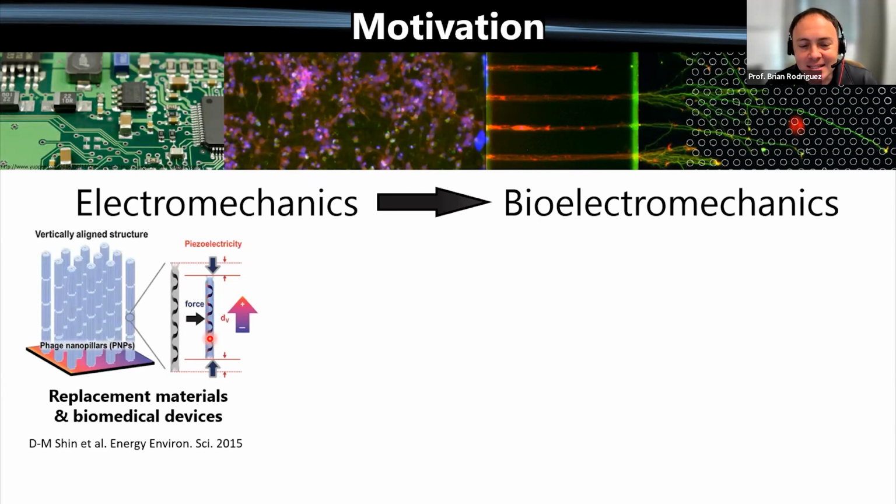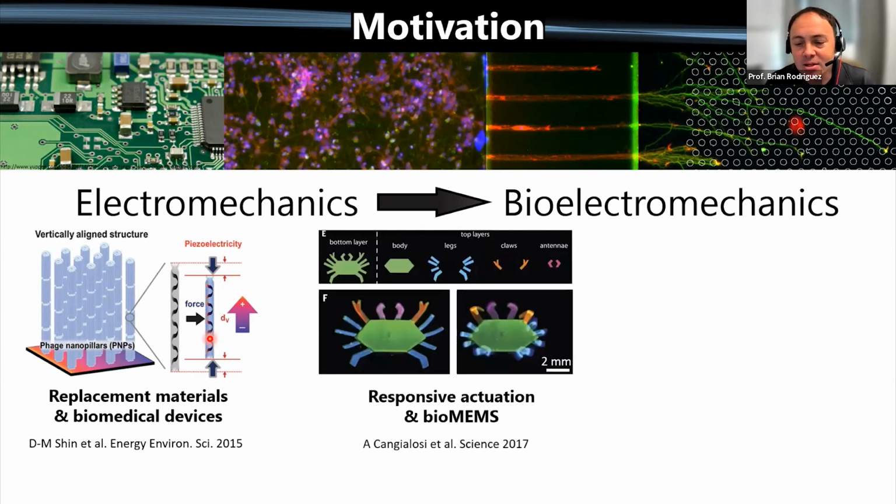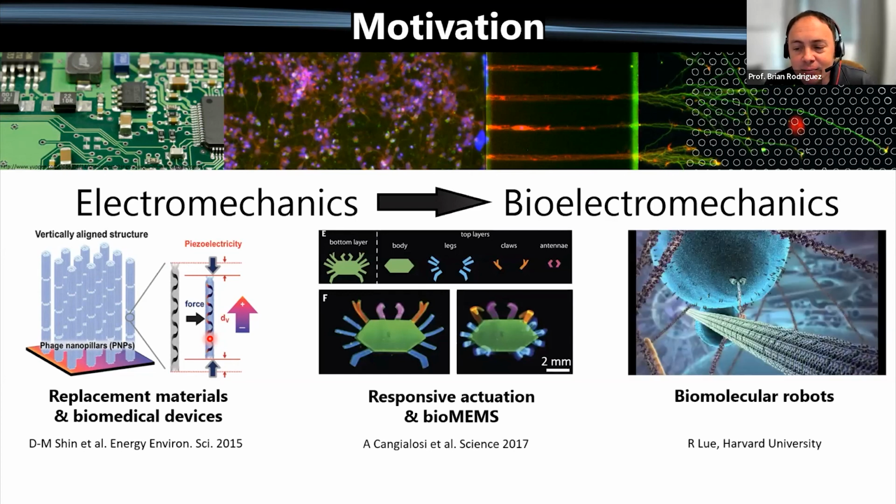So we might look to replace certain materials for some kind of biomedical devices, harness this naturally occurring piezoelectricity that occurs inside of our collagen and other biopolymers within our body. Maybe to use some kind of actuation or MEMS application, maybe all the way up to biomolecular robots. And I imagine that there are researchers working in all of these areas.